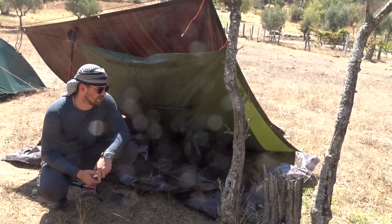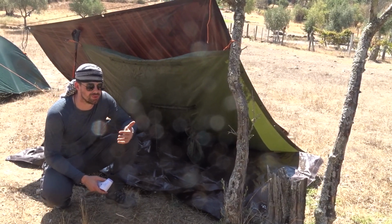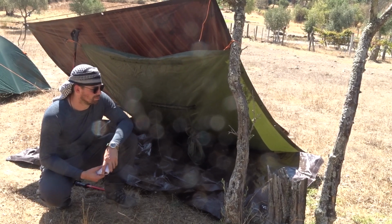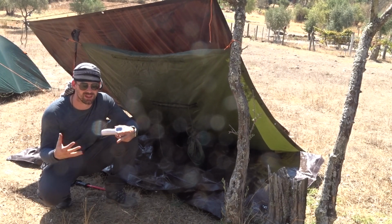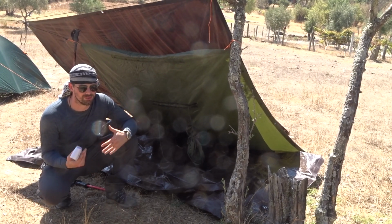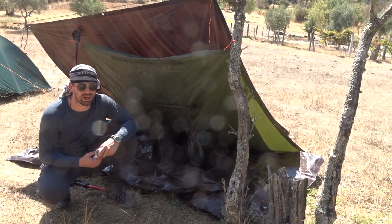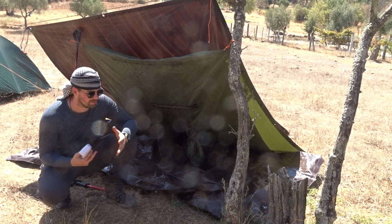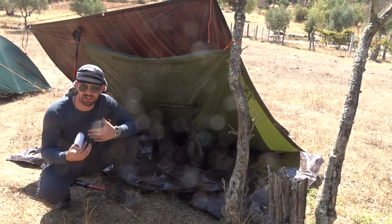Okay guys, so this is more of an improvised shelter, or in some cases people will choose this over a tent. In this sort of environment, sometimes a tent is better because it's a sealed unit and it keeps some of the poisonous insects and snakes and things like that away. But generally speaking, this is something that can be improvised out of many things that you can find.